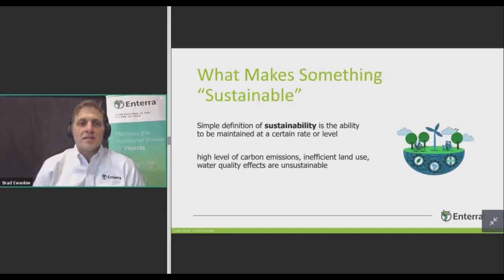So what makes something sustainable? Well, the simple definition of sustainability is that the product or process has the ability to be maintained at a certain rate or level. So some things that are deemed unsustainable are high levels of carbon emissions, inefficient land use, having water quality effects or inefficient water use.